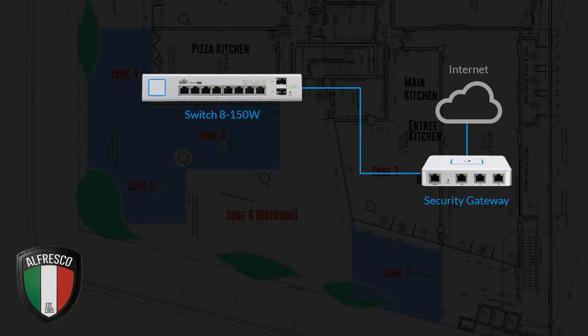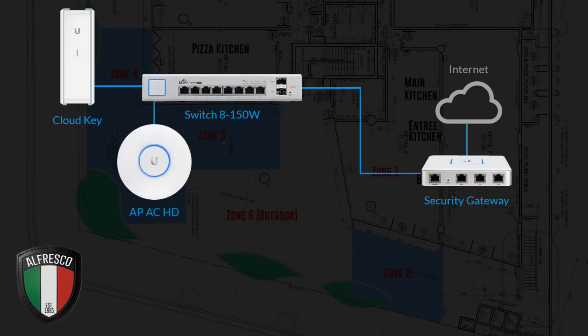To control the network, we're going to run a cloud key off this switch. And of course, the cloud key takes a PoE-enabled connection, which the switch 8 150 watt has 8 of. On another one of those PoE connections, we're going to run an AC HD unit. And we've chosen an HD because this is where we have a high density of people.